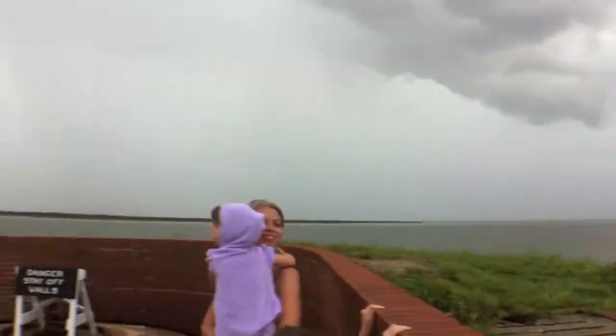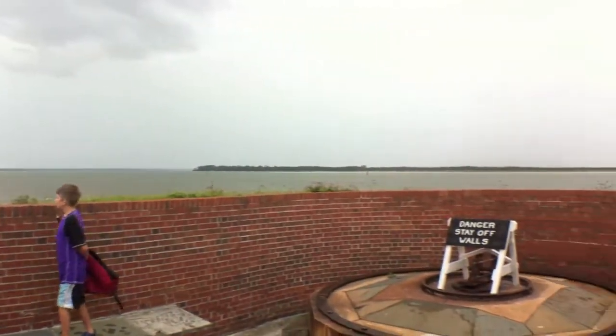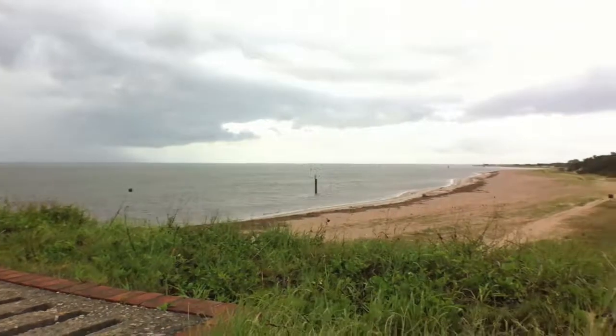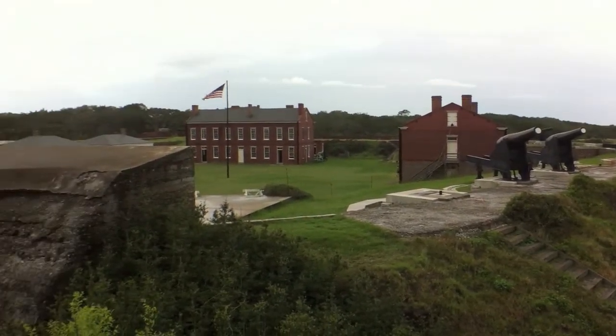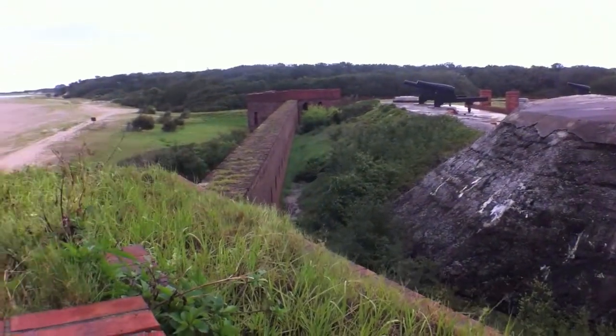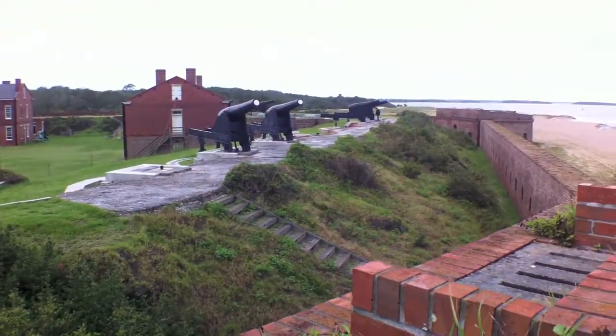Oh, these are steep stairs. Small, steep, and shallow stairs. I guess this gives you a good view to defend the harbor. That's where we came. See? Over there. See the little slant? Yep. And turn. Yeah, we walked right through there. Look at those birds!